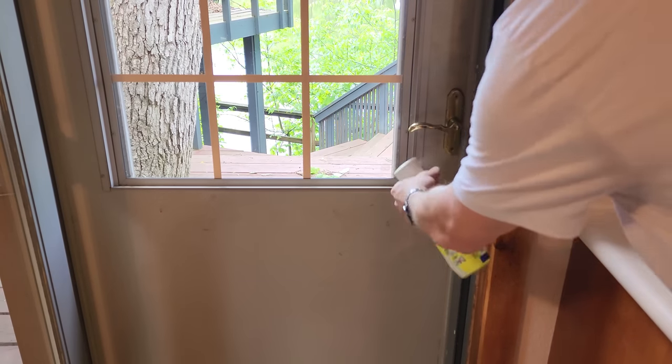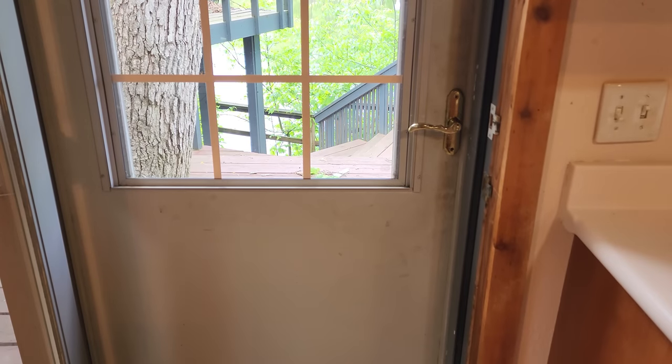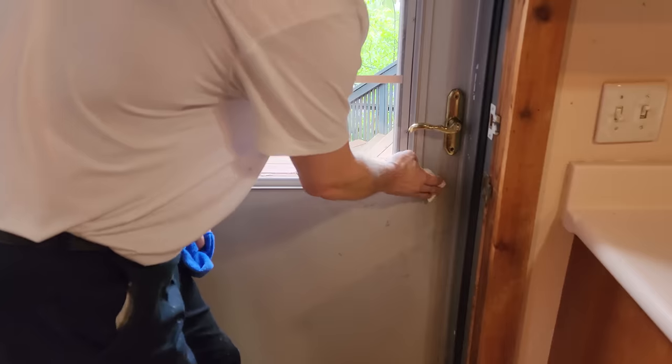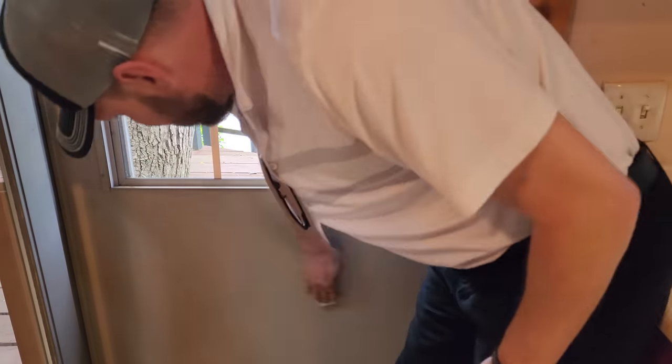Now on this white door, I used Mr. Clean, and then I jumped straight to a magic eraser because I knew that these stains aren't the kind that are going to be removed off chemical alone. They needed something a little bit more powerful. So I just scrubbed that down and then wiped the residue off with just a dry cloth.